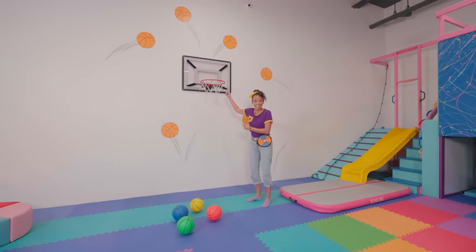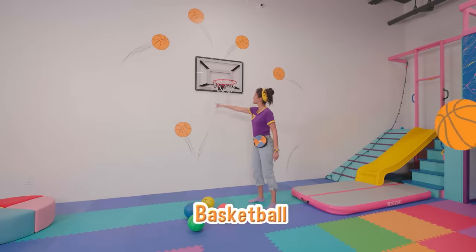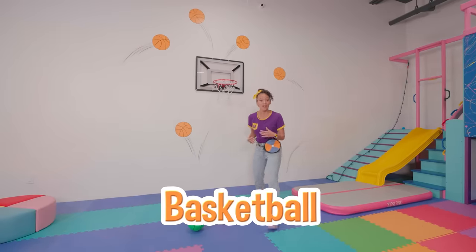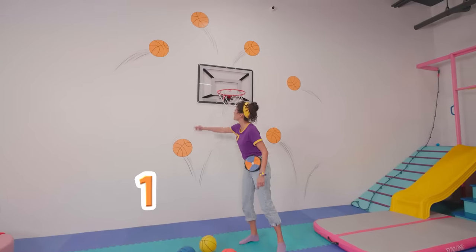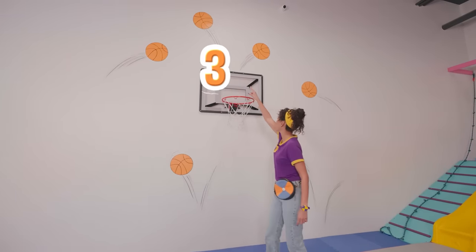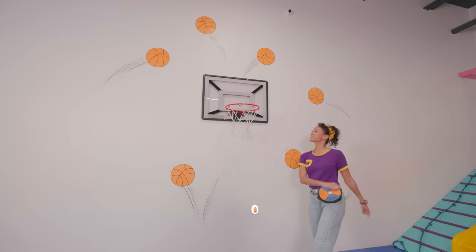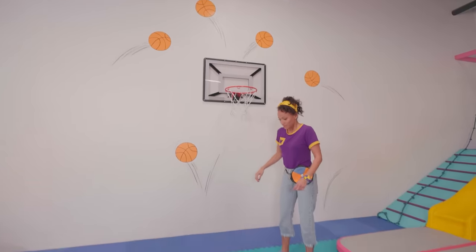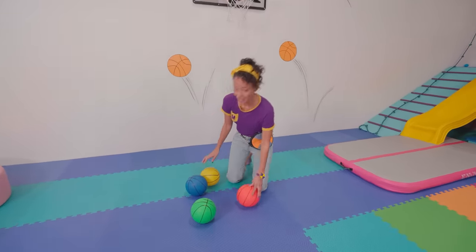Do you know what this is? It's a basketball hoop. And I see basketballs on the wall. Will you count the basketballs with me? Okay, 1, 2, 3, 4, 5, 6 basketballs. And I see 4 more right here. Wow, they're all different colors.